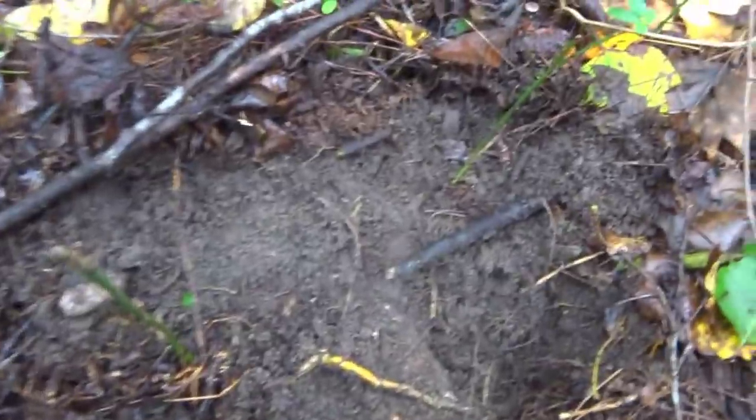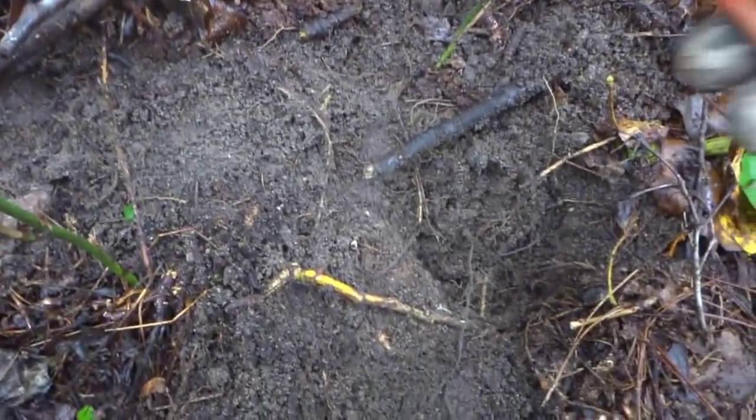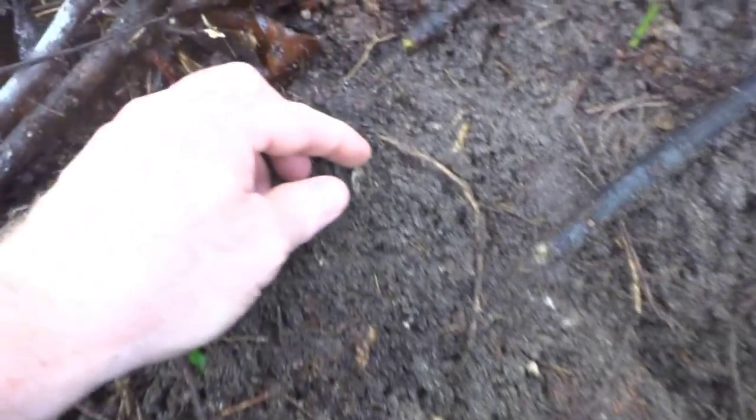And I haven't even dug a hole yet, gang. I've been poking around here a little bit with the pinpointer, and it went off right here. Look at that. Looking good to me. Let's pull that out, see what we've got.